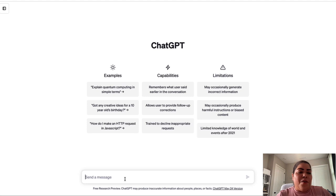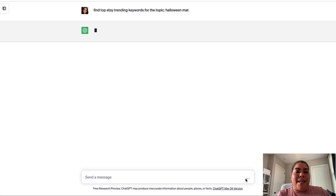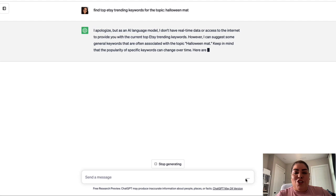So let's say that you're about to list a new product to your Etsy store, Halloween mats. We want to give this a prompt here. The prompt that we're going to give it is: find top Etsy trending keywords for the topic Halloween mat. And go ahead and click enter. Automatically, this is going to give you a list of tags that you could potentially use.